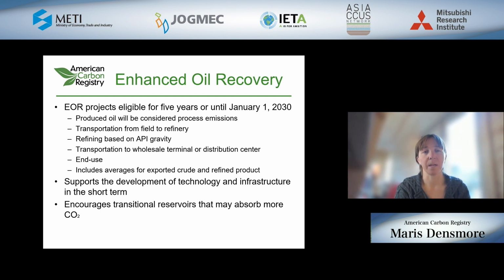They're just putting it in a pipeline and it's going to the refinery and market after that, and it's not being tracked. There also are regional averages for crude that is exported and also refined product that is exported, and the transportation and then end use of that as well.